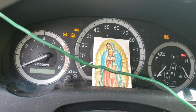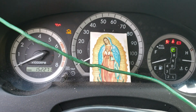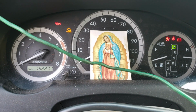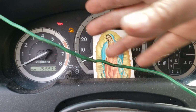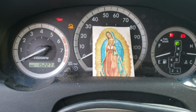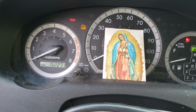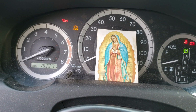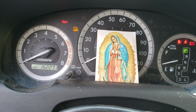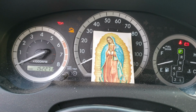Basically, I have cleared the codes, so I wanted to see the relearn procedure here. So we're gonna go through that one on the scanner, because I don't want to miss the opportunity there to see if we fixed it or not. We're gonna see the computer start adjusting itself, you know, like it will start correcting itself if we fixed the problem.